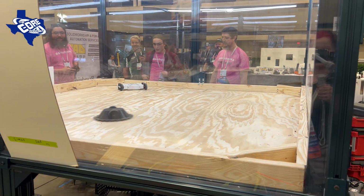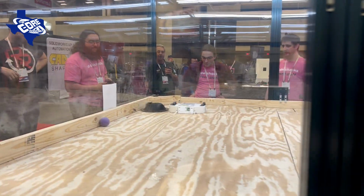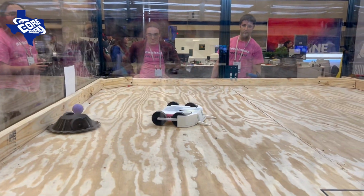These things are insane, Jonny. I love it. Which robot's yours? The black one with the spinning right now. Dude, that's crazy. I've got the money on the saw blade.